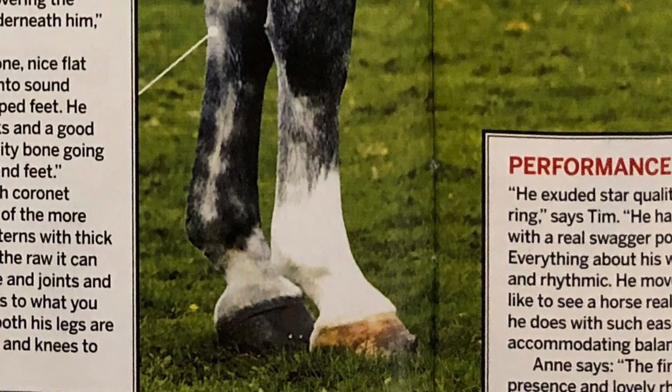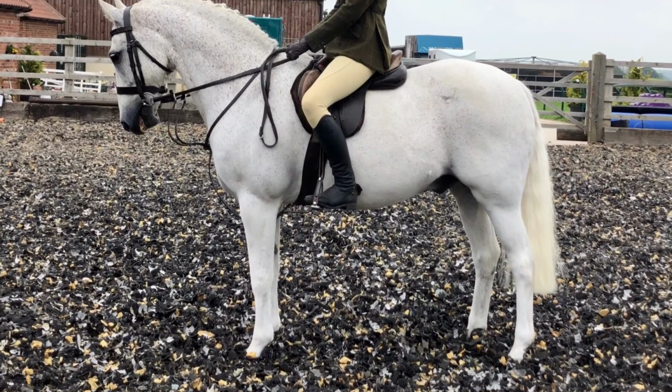This is a good example of a cobby type foreleg. He has a lovely shaped knee. He's not tied in below the knee. He has a short cannon and a good angle to his pastern coming from a correct fetlock into a good hoof.